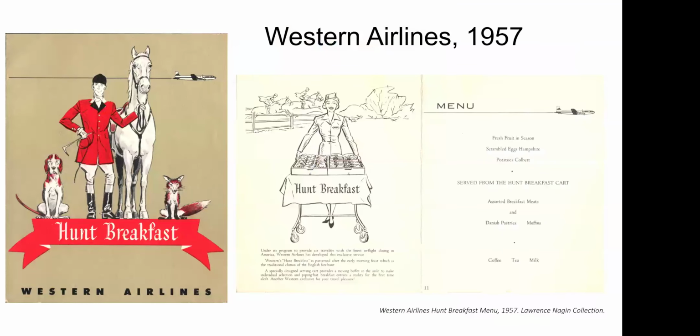Menus in the collection can also illustrate some of the oddities of in-flight service. This was Western Airlines' 1957 hunt breakfast service. The idea is that it would mimic an English fox hunt. So flight attendants would don these red coats with black caps and black lapels and push a dining cart through the cabin that would have a tape recorder installed in it, and it would blare bugles and fox and hound calls. And then a traditional English breakfast would be served with fruit and breakfast meats and eggs and whatnot.